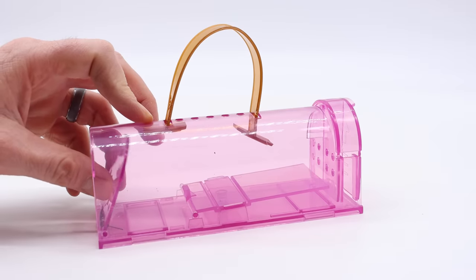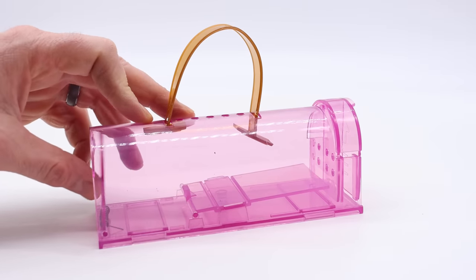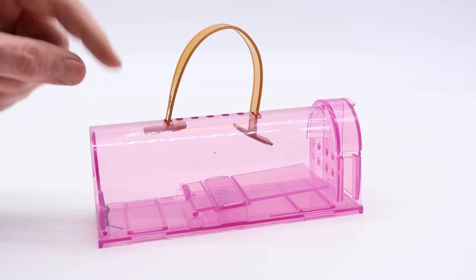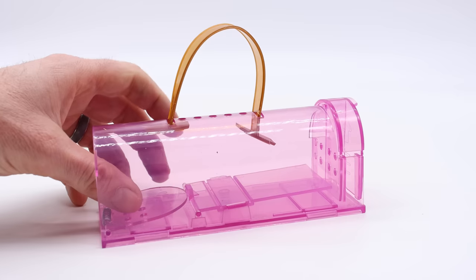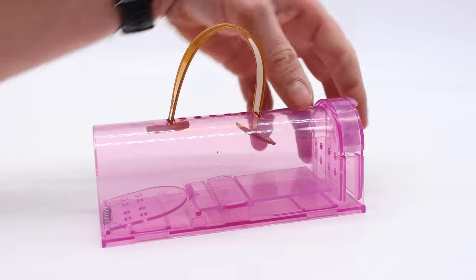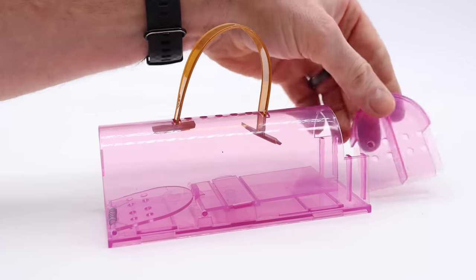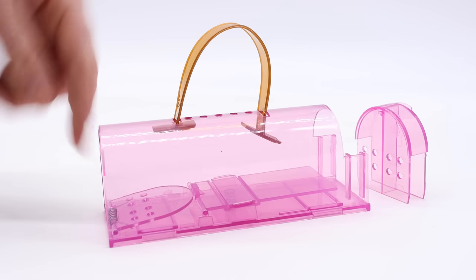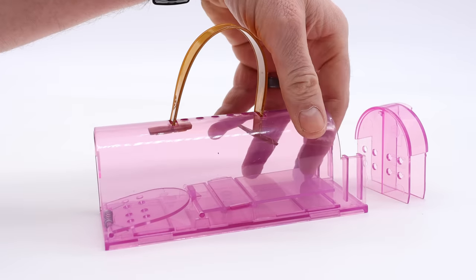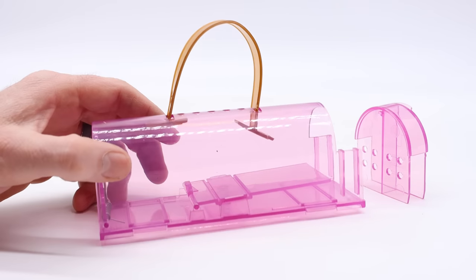This style of mousetrap is pretty common. I've already posted videos on several variations, and this one seems to work pretty well. It has a door with a spring in the front. You push that down, and it clicks into place. There's a teeter-totter in the back. Here's where you put the peanut butter. They'll try to get that, walk back there, and when they step on the teeter-totter, it releases the door, and they're trapped, just like this. It seems like it works pretty well.